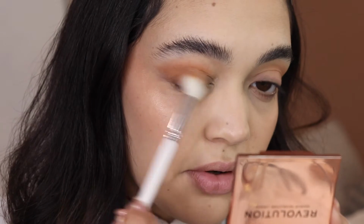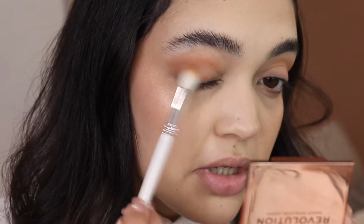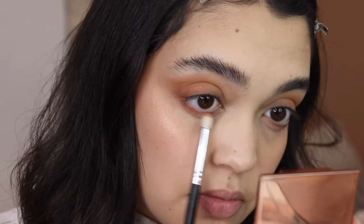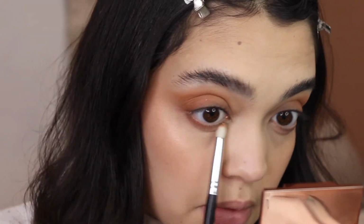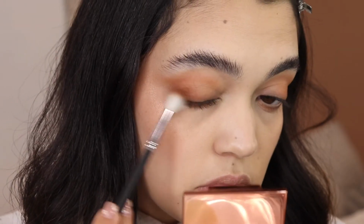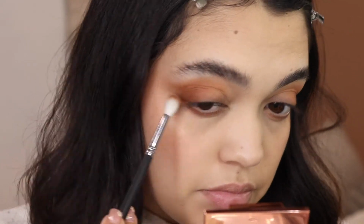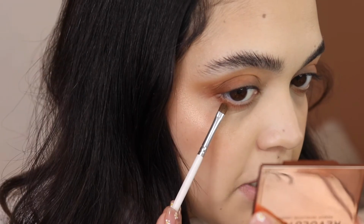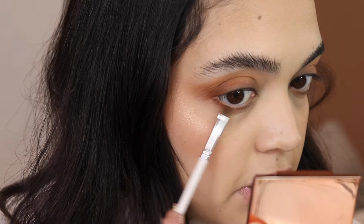I'm also gonna apply a little bit in the outer corner and also bring it out to really elongate the eye. I'm also going to be applying to my lower lashes and also bring it out and connect it to the shadow up here. Now I'm going to go in with this shade, which is a much darker brown, and just deepen those outer corners a bit. Just concentrate it in the outer corner. Now I'm gonna take the brush, reapply the transition color, and just blend it out a bit. I'm also gonna apply the brown shade in my lower lash line, but more on the outer corner and connect it.